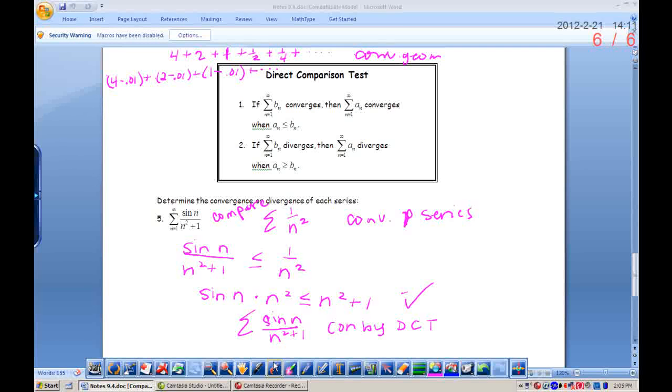Now, some people like the limit comparison test better. Some people like the direct comparison test better. For most series where you can use a comparison test, either one will work. But there are a few where only the limit comparison will work, and a few where only the direct comparison will work. So unfortunately, that doesn't allow you to just pick one and always stick with it. You have to know both.